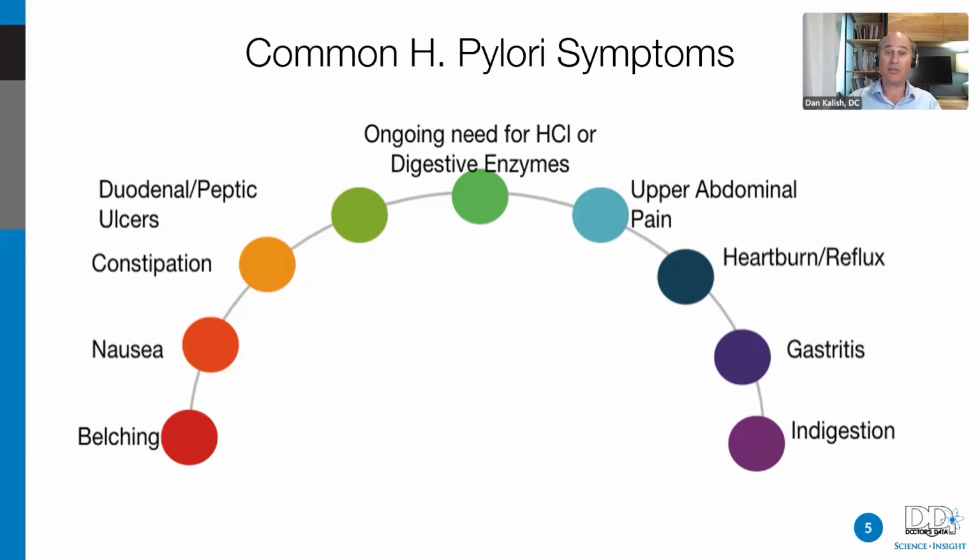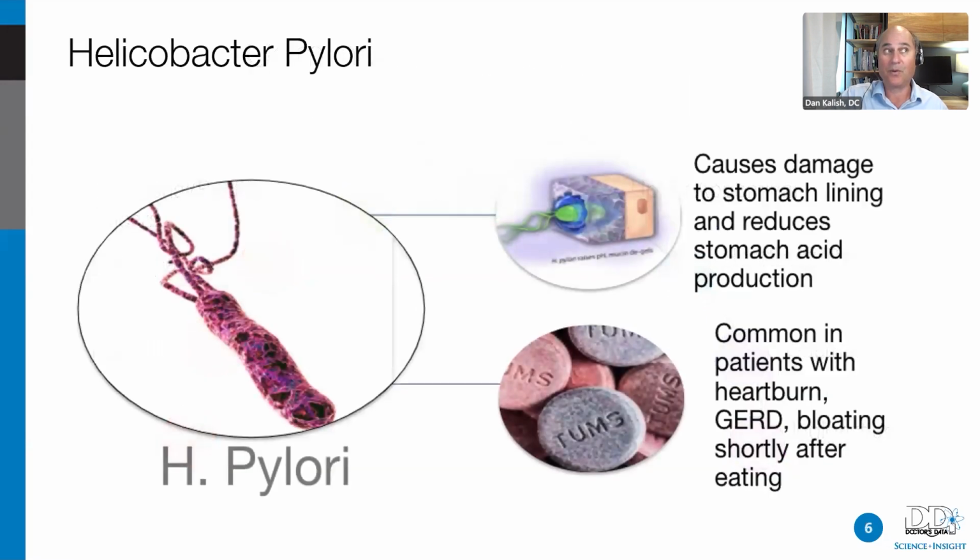So there are, on the surface, common H. pylori symptoms that are obvious that we all know, like nausea, bloating, those kinds of things. But what's more important and more interesting are the non-obvious H. pylori symptoms like depression or fatigue, brain fog. Could be any of those. Low sex drive. So H. pylori can manifest in a whole variety of ways. It's oftentimes, maybe more often than it causes GI problems, it causes non-GI problems.